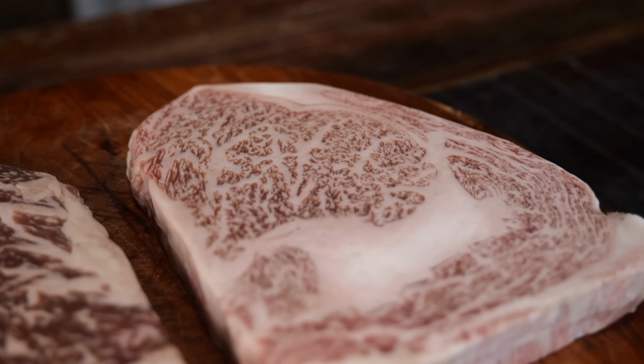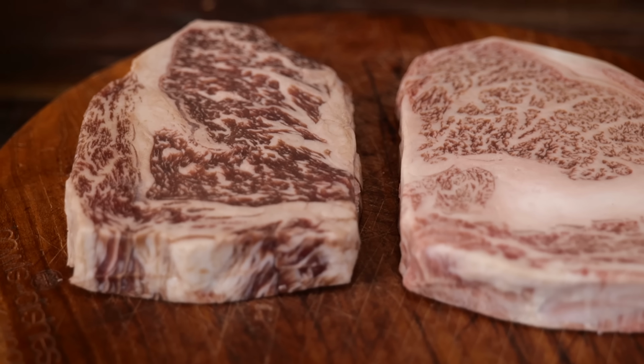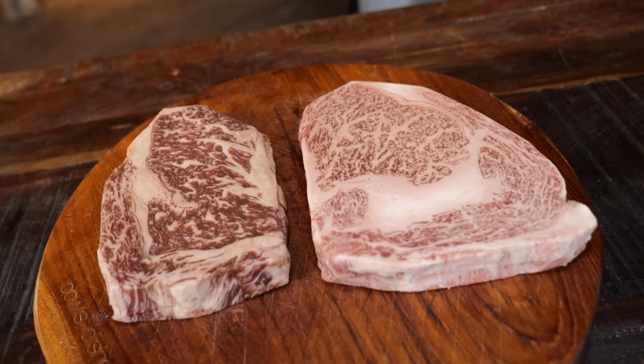Nowadays, when you go to your local butcher, you can get freaking amazing steaks like this one. And that's a very, very expensive one. Or you can get one that is lower grade like this one. But which one is the right one for you?